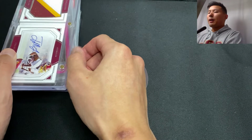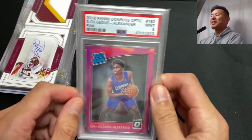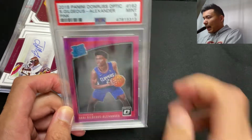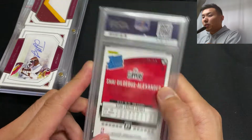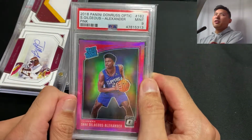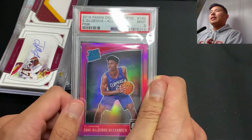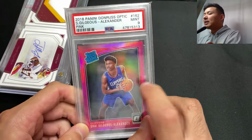So we're moving past halfway. This next card is Shai Gilgeous-Alexander's Optic to 25 PSA 9 card. I bought this card for $750. It's actually jersey numbered as well, so 2 out of 25. I know some people don't hold a premium for jersey numbered cards, but I do think they have some sort of rarity. It's more the number that people put behind it, and I think it is warranted when it comes to jersey numbered cards.